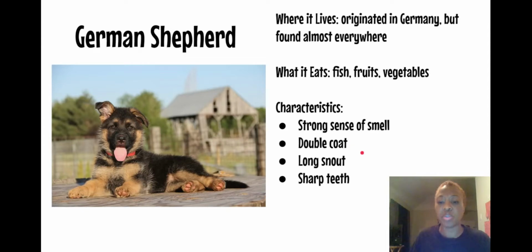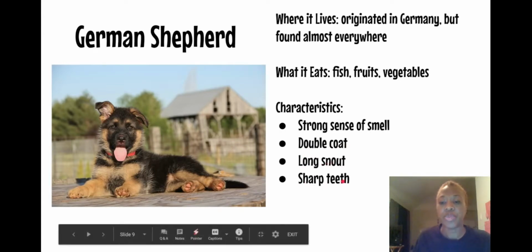They have a double coat. Coming from Germany, originated in Germany, this double coat would have helped them to stay extra warm. So being in the States, it just helps protect them in different types of weather. Has a long snout and sharp teeth to help it get its food, and it can use its teeth to protect itself as well.